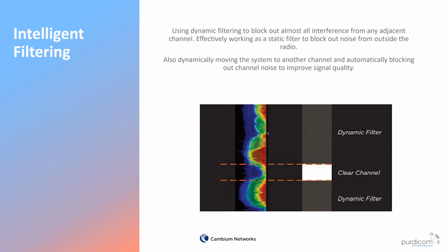Intelligent filtering is applied in both receive and transmit directions on the ePMP access points, and it improves the network performance by limiting the amount of noise that you hear and tries to avoid collisions where possible. And that also, it's not just affecting your network, it'll affect other networks using the 5 gigahertz frequency.